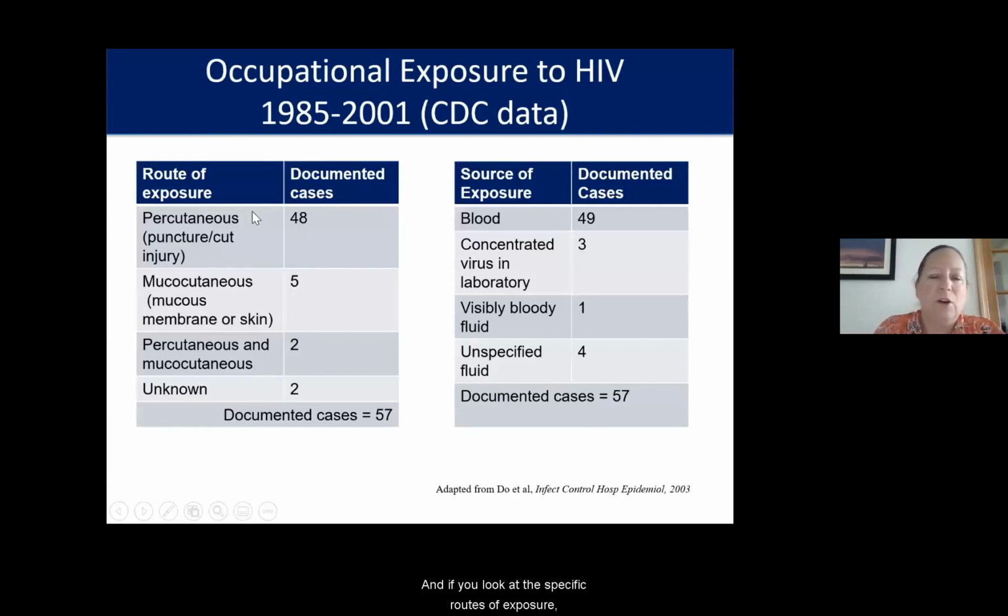And if you look at the specific routes of exposure, by far in occupational post-exposure prophylaxis, the majority are percutaneous, so puncture or cut injury. In this, 48 out of the 57, with only a very small minority, 5, being mucocutaneous. And we do get a fair number of calls about these, but they do make up the minority of cases of HIV transmission risk. And when you look at the source of the exposure, by far the majority in these cases were blood or visibly bloody fluid. And these other random ones were like people working in the laboratory.